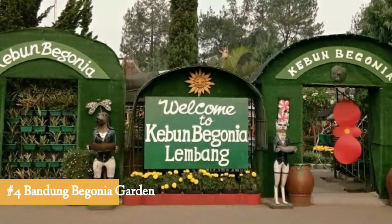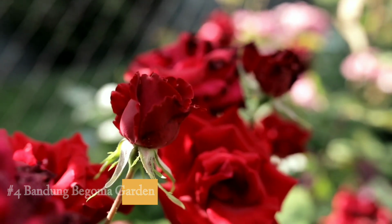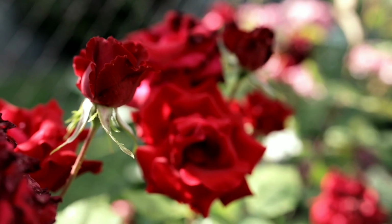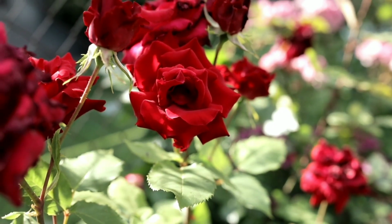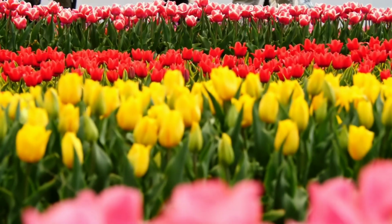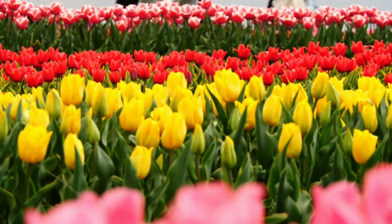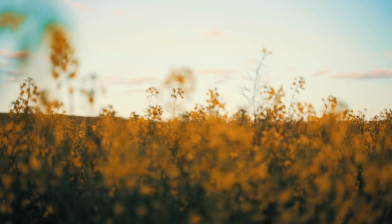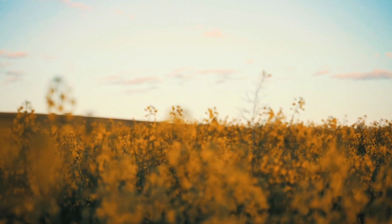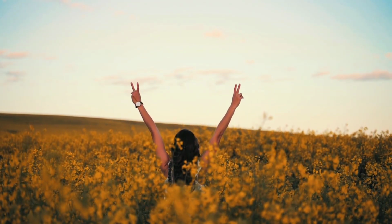4. Bandung Begonia Garden. Java is full of flower gardens, but our favorite is Bandung's Begonia Garden. The name must have already explained what you'd be seeing here, but there's a lot that makes it different from other flower gardens in Java. It's not easy to find a flower garden like Begonia in the land of Sunda. So once again, this is the best place to take out your camera and capture some beautiful memories.